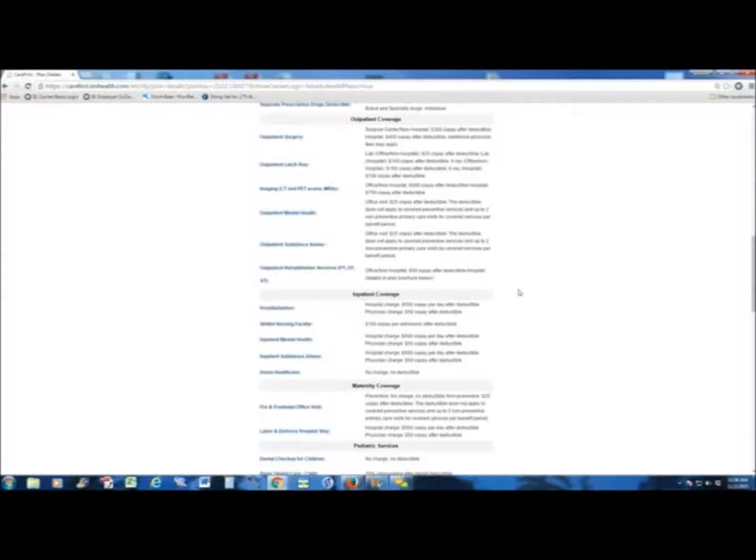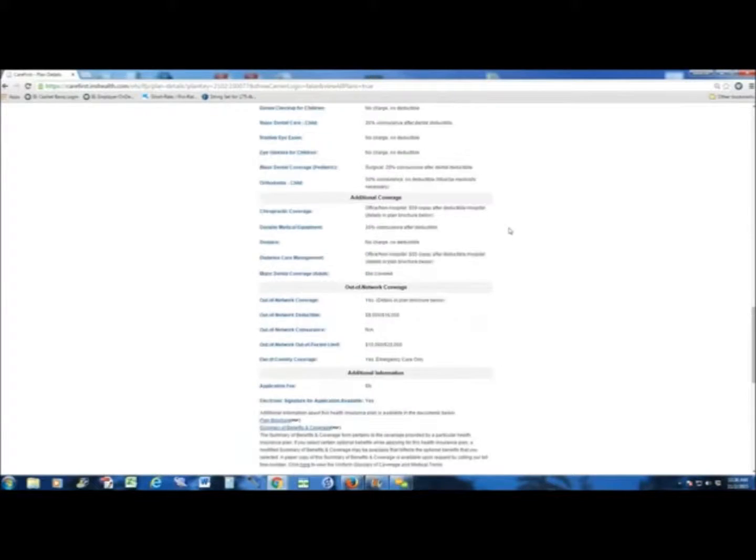Again, with all the outpatient surgeries and things like that, it's all going to be subject to your deductible first. Now, the thing that you're going to want to remember with the hospitalization is that it is going to be your deductible first and then $500 per day with that one. Other than that, it's pretty much all the coverage that you're going to get.